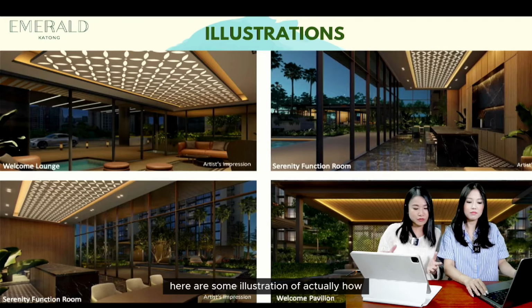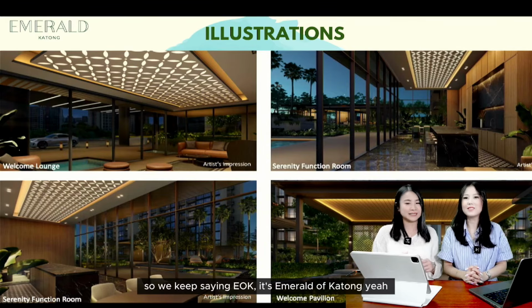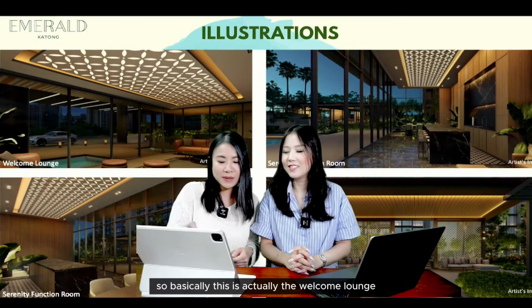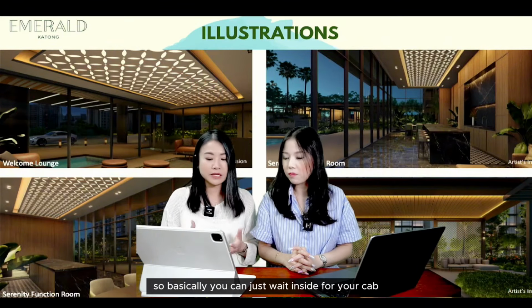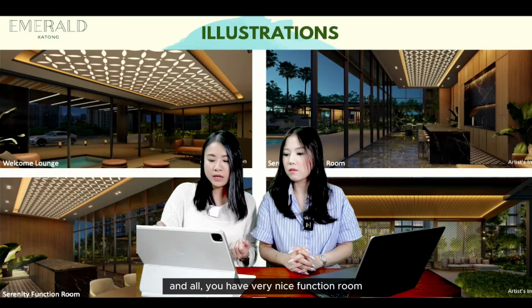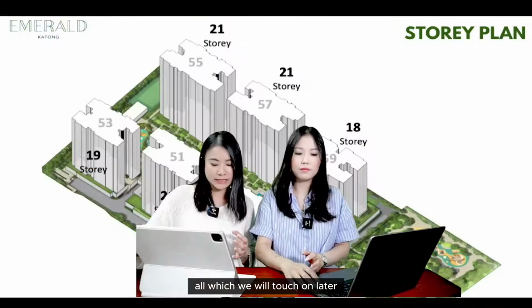So here are some illustrations of how EOK looks like. We keep saying EOK is Emerald of Katong. It's not tongue-tied. So basically this is the welcome lounge. You can see that it's air-conditioned, so you can just wait inside for your cab and all. You have a very nice function room and also a welcome pavilion and all, which we'll touch on later.